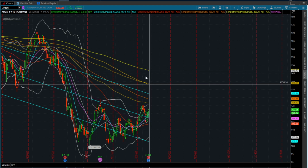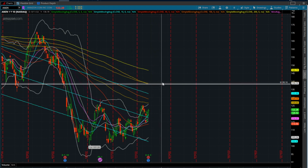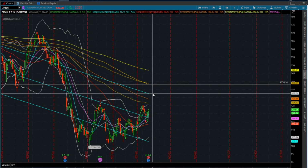As long as we don't break below this channel level here, I will continue to hold my position and see if we can make that push higher. Trap some shorts off the morning and then kind of reverse this and go up through the highs. Now, if we do start to lose and crack below 132, then I'll definitely just take all of my profits off of the table and cut the trade as is.